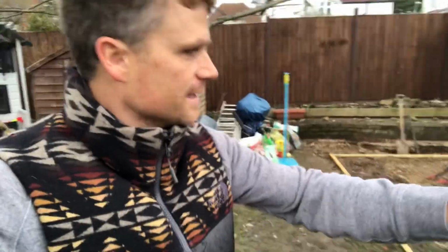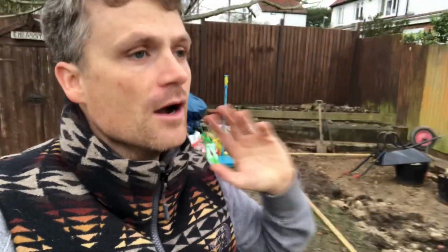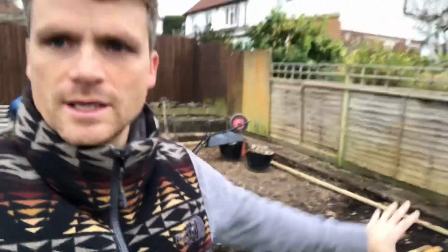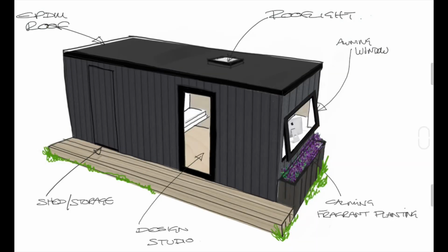So let's get to the design anyway, because when I first designed the unit for here, I was quite happy with it. Dark cladding, nice big window at the end, 2 sections, one for the shed, one for the studio, blah, blah, blah. I knew it'd look all right. And then I came up with this idea of, I know, let's add a nice planter to the front, put some lovely fragrant plants in there, open the window, and while you're working, you've got this lovely scent coming in. Very relaxing, very calming.